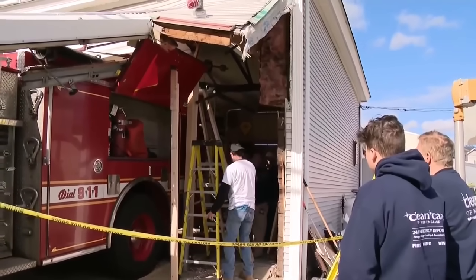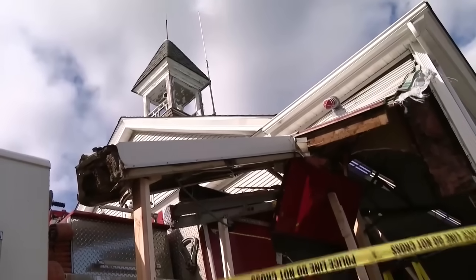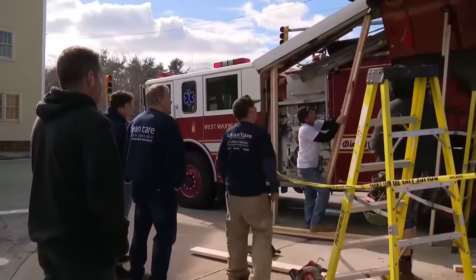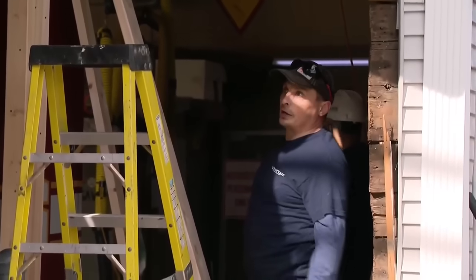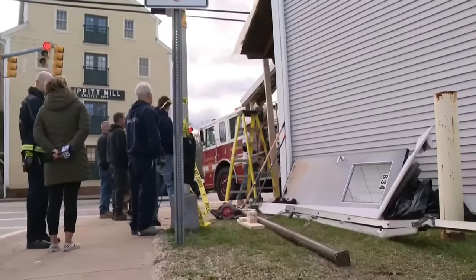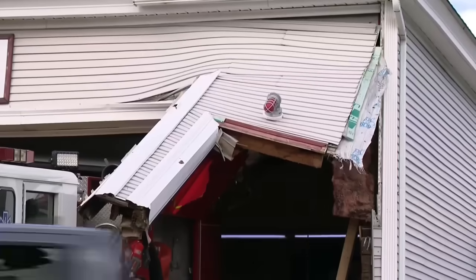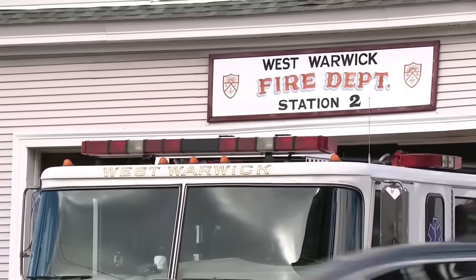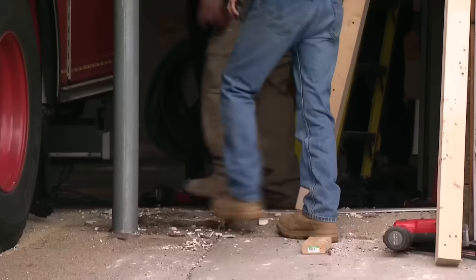Structural stability, that what they call the header, the overhead beam carrying the whole door, has been compromised, as well as the corner of the building. So what you see behind us is they're structurally securing that, making sure that it's safe, making sure that none of the structure comes falling down. Right now, there's no timeline or an estimate of what it will cost to repair the building. That temporary relocation of the emergency response crews will continue until it's repaired.